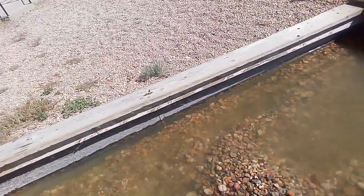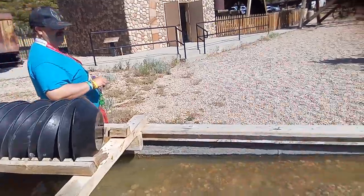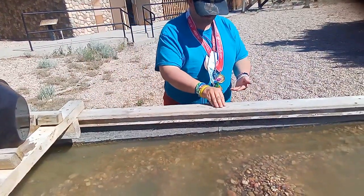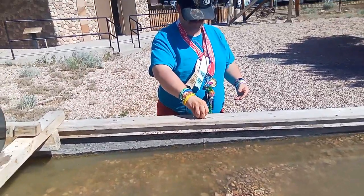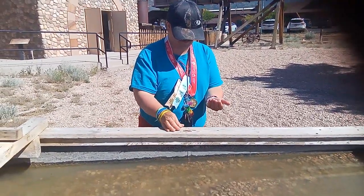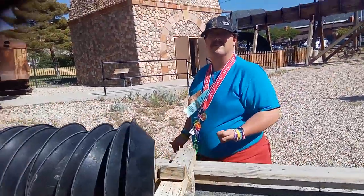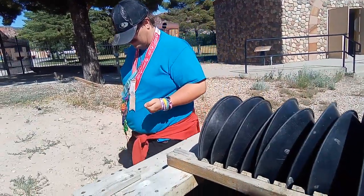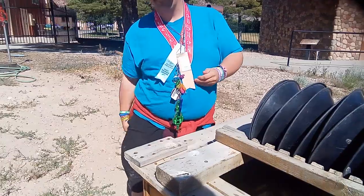There you go. Now you get to take home some gold. Isn't that awesome? You can put it in your pocket or something. In my back pocket. Yeah, perfect.